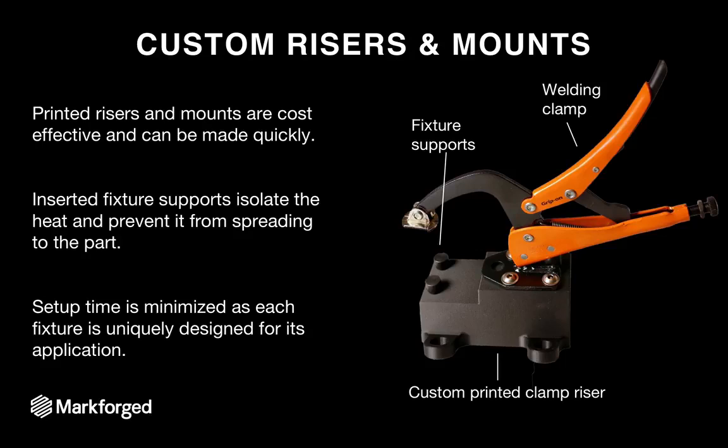For standoffs or supports like this, going with a stainless steel fixture support or clamp as the point of contact will actually isolate the heat around the part if the heat reaches that area. What that means is that it won't really permeate into the part and you can continue with your welding operation. Again, you don't have to deal with trying to precisely locate and align your tubes with modular fixtures. The setup time is minimized as each fixture is uniquely designed for its application. So in general, this reduces cost by eliminating the need for custom machined fixtures, while increasing the quality of your final part because you know that your beam is in the right location, and by overall streamlining the setup process.